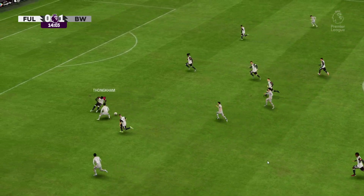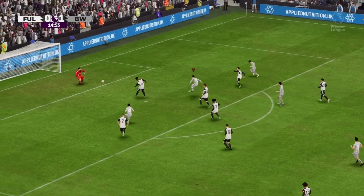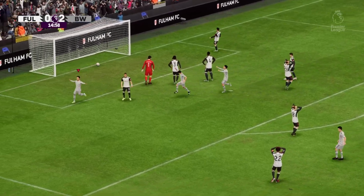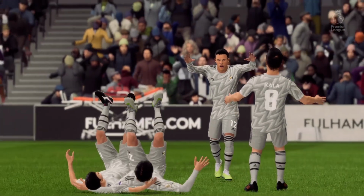Well, attacks are plenty, but now defensive resilience is what's called for. Opportunity here, and it's gone in. Just what the doctor ordered. Things looking very bright for them now with this buffer.